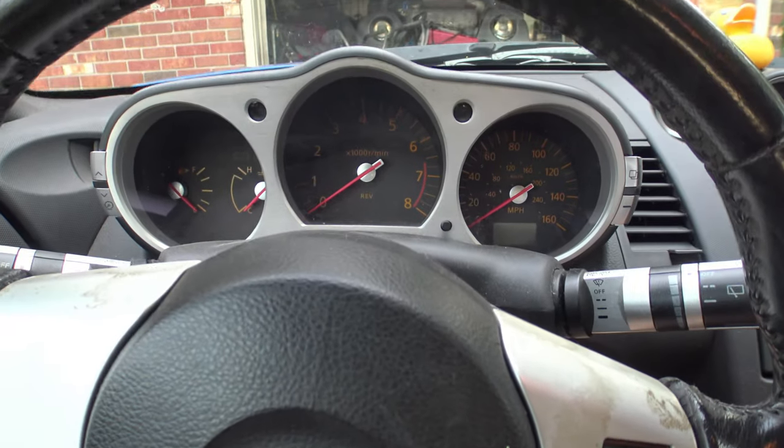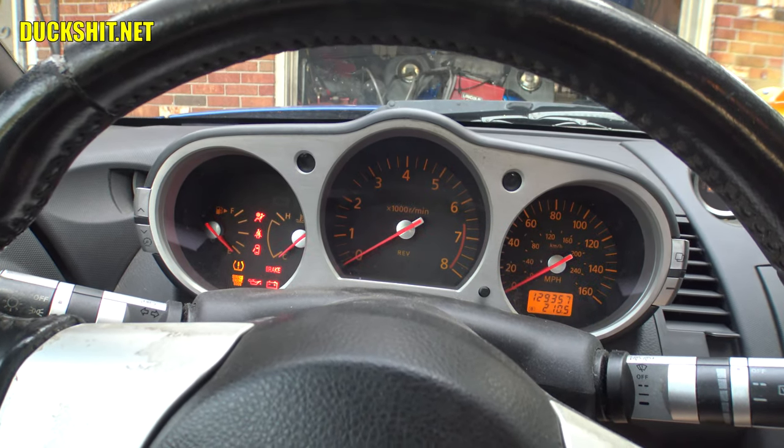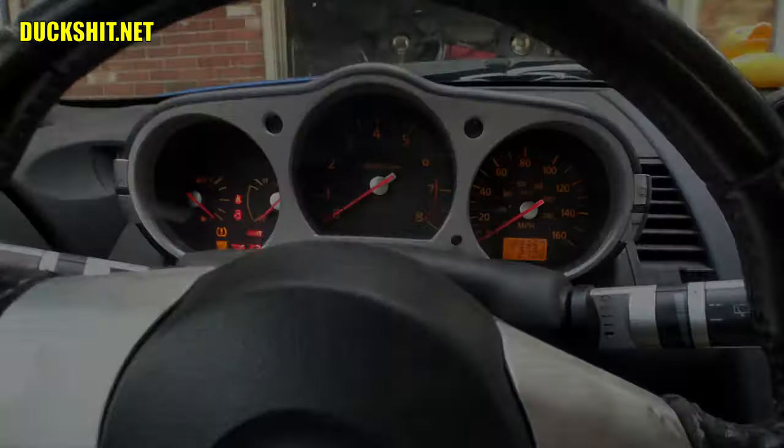Don't you just hate it when you get into your Nissan 350Z, you turn the key, and this happens? Yeah, that's right, it's failing to start.